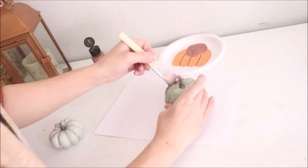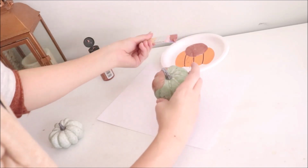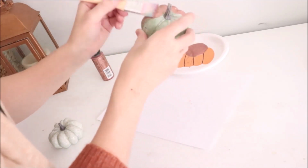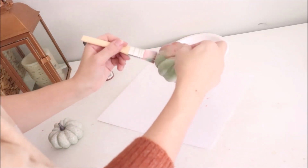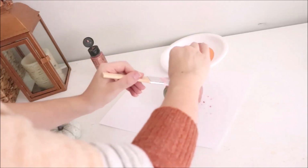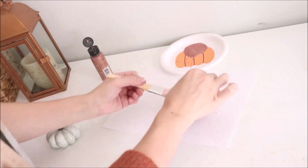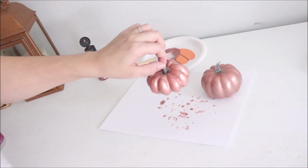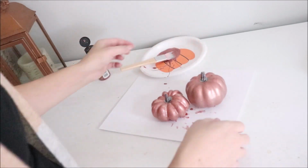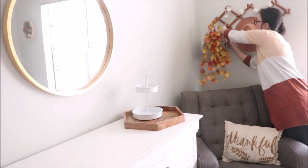Next, I wanted to repurpose some pumpkins I didn't use. In previous years, I've used blue themed, greenish blue themed pumpkins. This year, if you've been watching along with my Decorate With Me's, I've been using a lot of rusty orange and cream color pumpkins, but I wanted some rose gold because I've sprinkled rose gold throughout my house, and I thought this would be a great way to repurpose those.